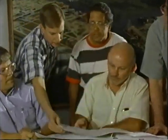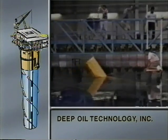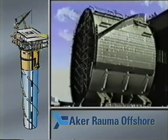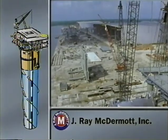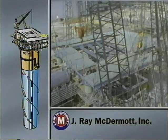Oryx assembled a worldwide team of experienced offshore designers, engineers, and fabricators to execute the unique solution that would become Neptune. Working closely with Deep Oil Technology, holder of a design patent on the spar, the original hull specifications were further refined. Aker Rama Offshore, located in Pori, Finland, was chosen to fabricate and assemble the massive spar hull. J. Ray McDermott, headquartered in New Orleans, Louisiana, was selected as topside designer, fabricator, and installation contractor.